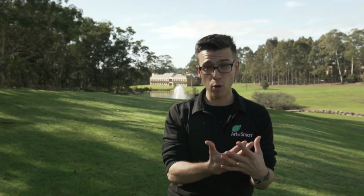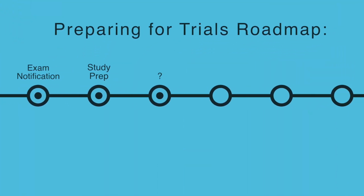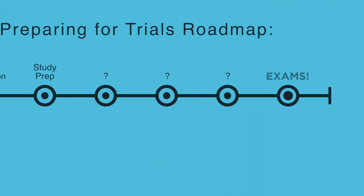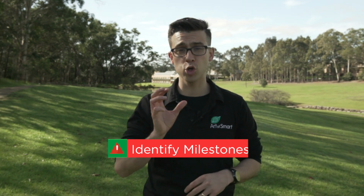The second component is that then thinking about how much time you have between now and your trials or your HSC exams, what you should then do is start to work out which items on that to-do list you need to do now, next week, the week after, the week before your exams. So you're starting to take that to-do list and identify some milestones of what you're going to complete by when.